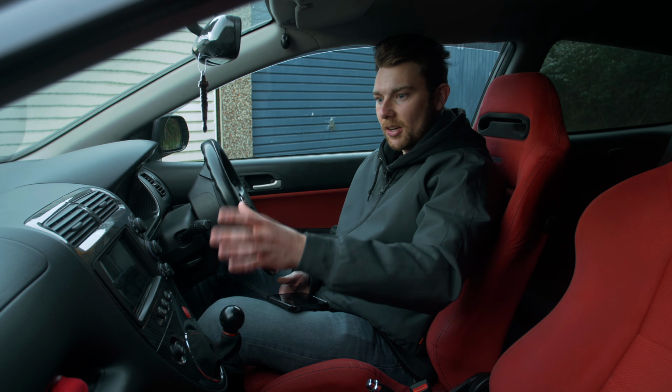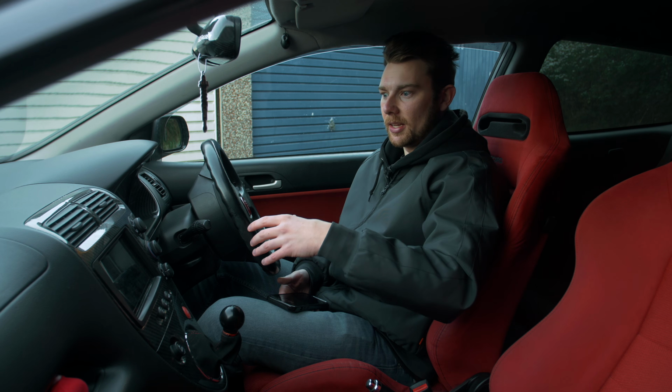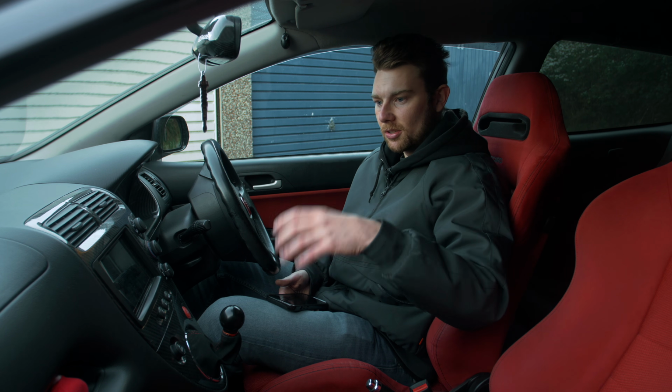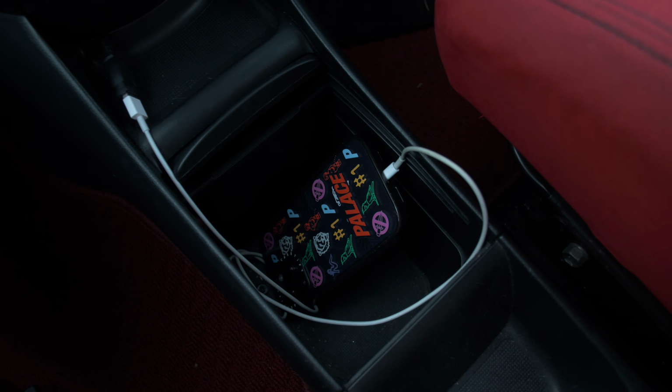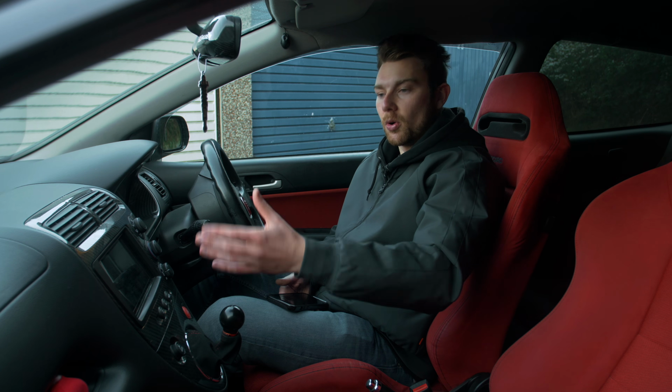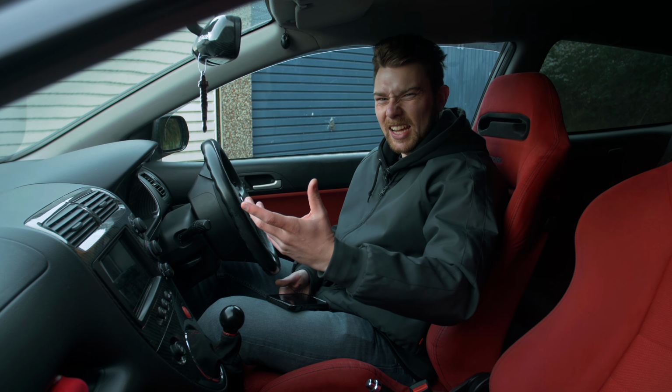Definitely updates the interior a lot and makes it far more livable in this modern age that we live in now. And it also means you don't have to have the phone up here, and you can sort of hide it away in the cubby hole down at the bottom. So I would recommend upgrading to this, which isn't too expensive, but worth noting if you're expecting a bit of tech back in the car.